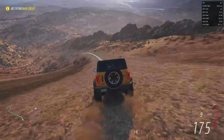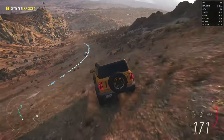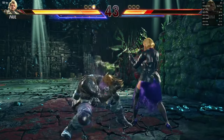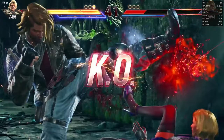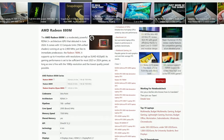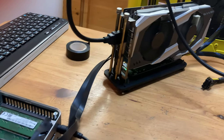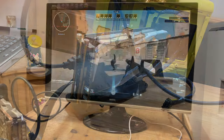When it comes to gaming, the 780M is said to be similar in power to the GeForce 1660 Ti. There are plenty of game tests on YouTube if you want to check out the performance, but if you want to go beyond that, it may be good to wait until the next generation of mini PCs are released, or get one with an Oculink, allowing you to use an external GPU. But a mini PC with an external GPU just looks stupid.